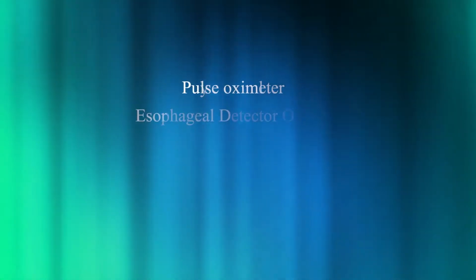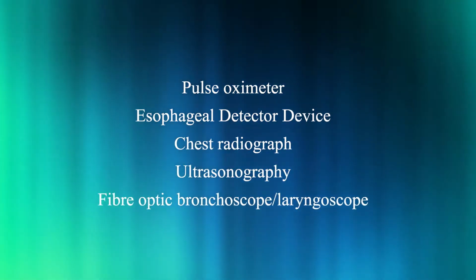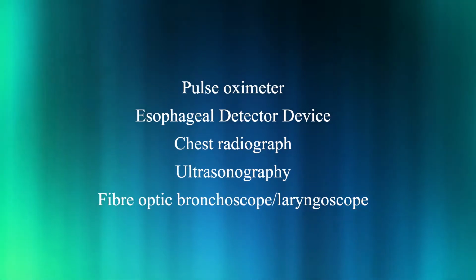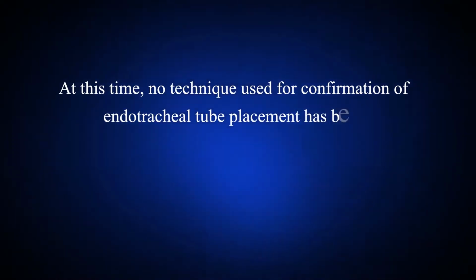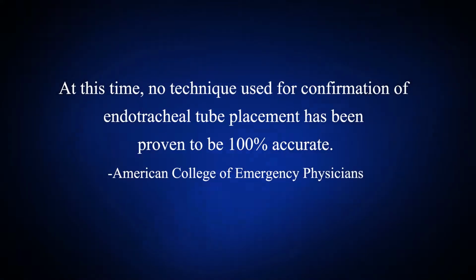Other methods of endotracheal tube detection, such as the pulse oximeter, the esophageal detector device, chest radiograph, ultrasonography, or the fiber optic bronchoscope or the laryngoscope, are either less reliable or too time-consuming. The American College of Emergency Physicians have given their verdict. At this time, no technique used for confirmation of the endotracheal tube placement has been proven to be 100% accurate.